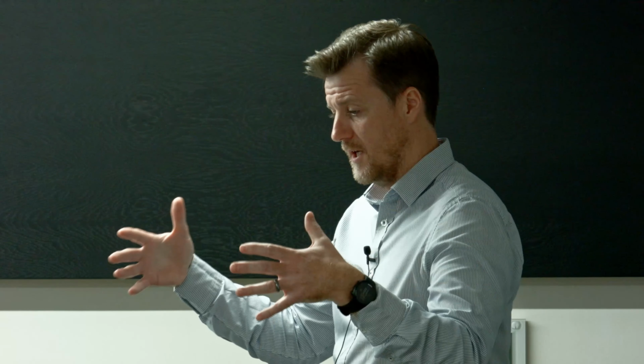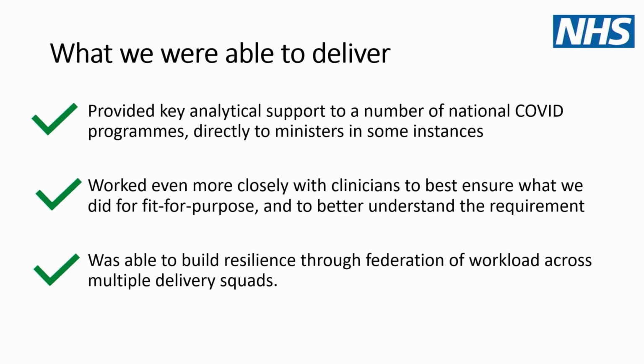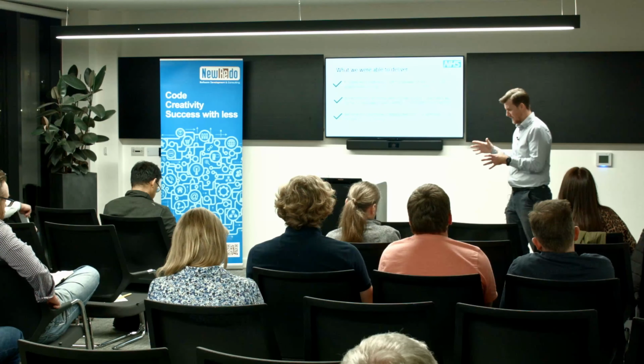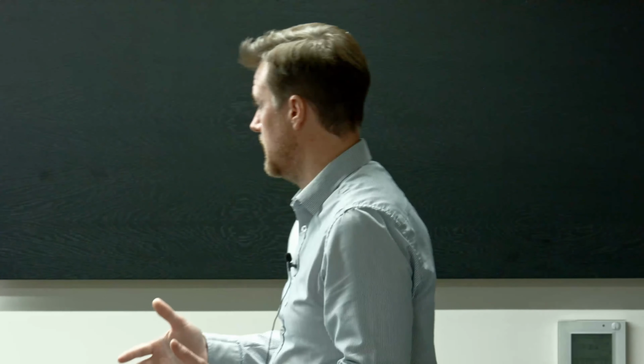So we needed a really well-empowered autonomous model that was aligned to broader strategy and broader requirements. What we were able to do then was provide key support to a variety of different national programs, directly to ministers in some instances. And like Rachel mentioned, we were able to load balance by, for example, one team that worked on medicines data, a new request came in to identify all the vulnerable people who needed a flu jab in the coming winter.